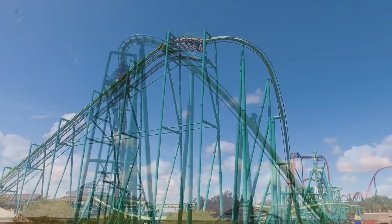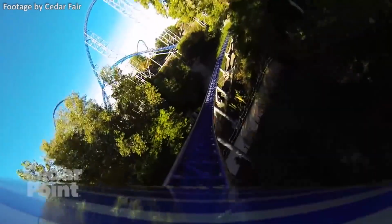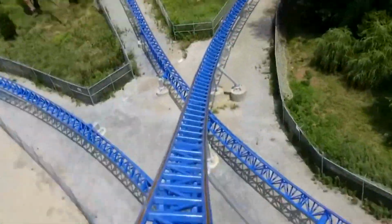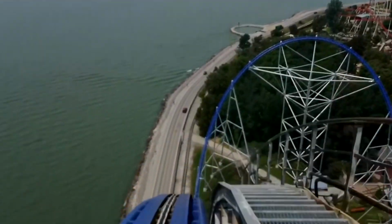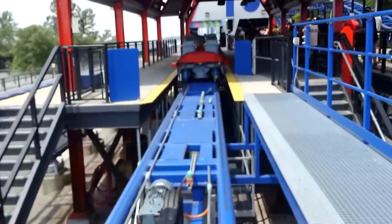Unlike some other roller coasters in the park, Millennium Force does not put its riders upside down. Instead, the speed and length of the coaster are really its strong suits, and there are a few zero-gravity hills that make riders feel like they are floating. This roller coaster is best experienced first thing in the morning, right when the park opens, as the lines for this ride later in the day can be super long.